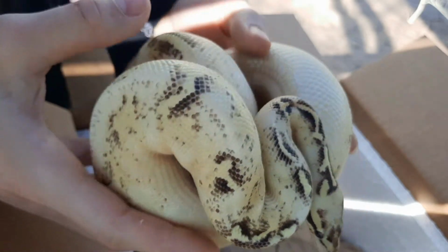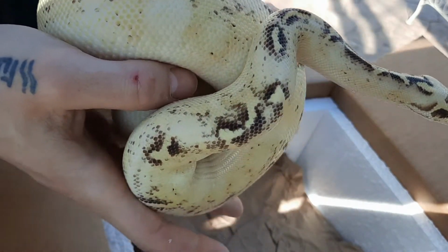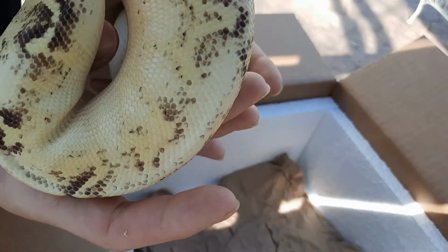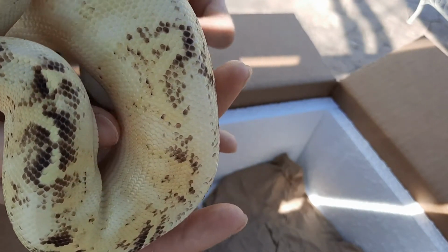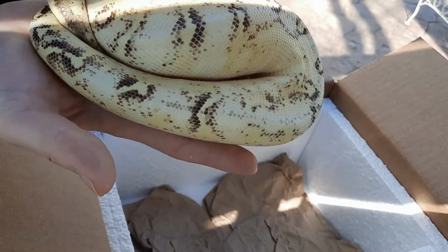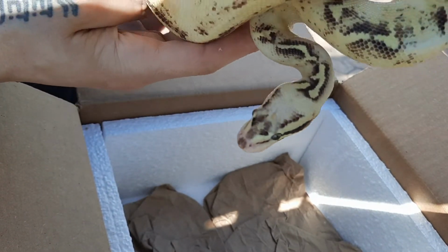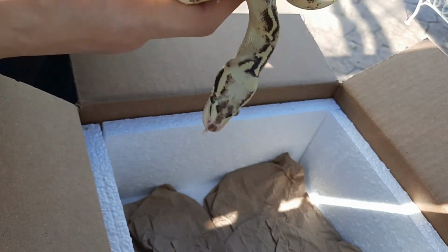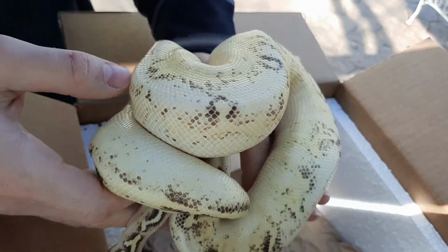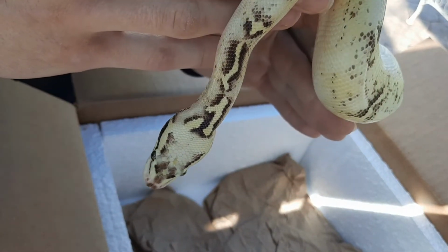This right here is an adult male pastel freeway. So that means he's pastel, yellow belly, and asphalt. As you can see, got that nice yellow, white, and black with those funky patterns. There he is.